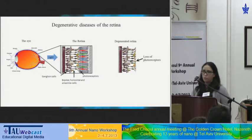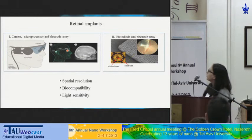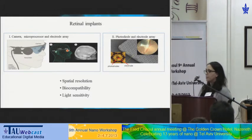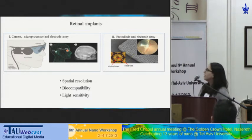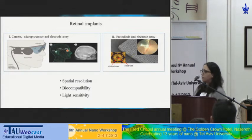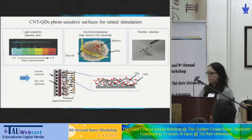Blindness can be caused by degeneration of the photoreceptors layer, which means losing the ability to sense light. So retinal implants, which aim to restore loss of vision due to photoreceptors degeneration, are based on light sensing combined with an electrode array to electrically stimulate the remaining neurons in the retina. The state-of-the-art devices include mainly two approaches. One is an external camera, which is wired to an electrode array which is implanted in the retina. And the second approach is an array of photodiodes and electrodes, and the whole device is implanted in the retina. These current technologies still suffer from limitations in spatial resolution, biocompatibility, and light sensitivity.